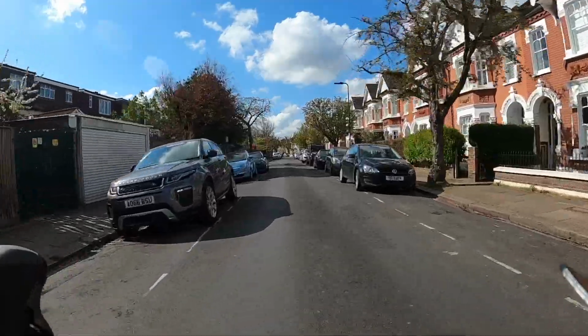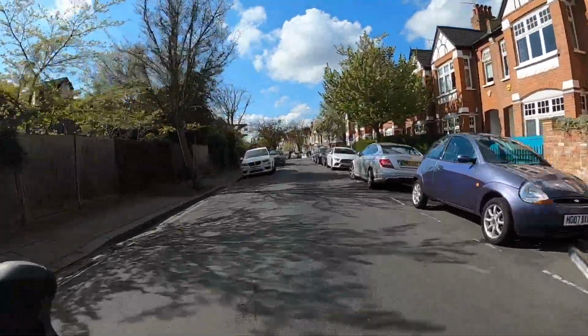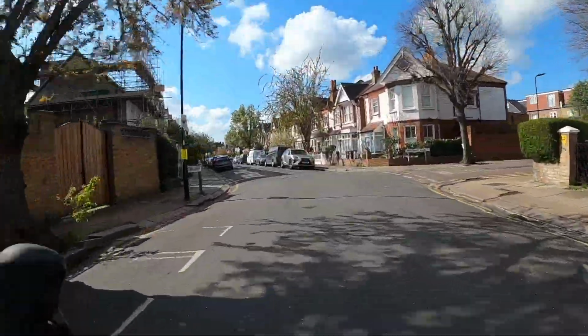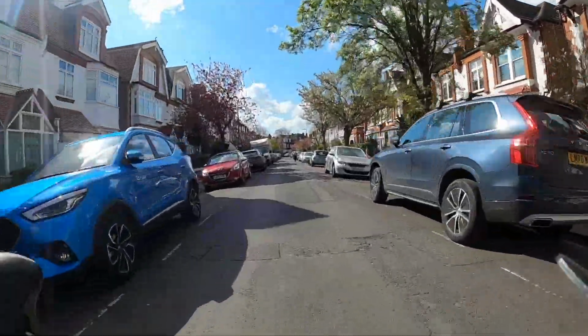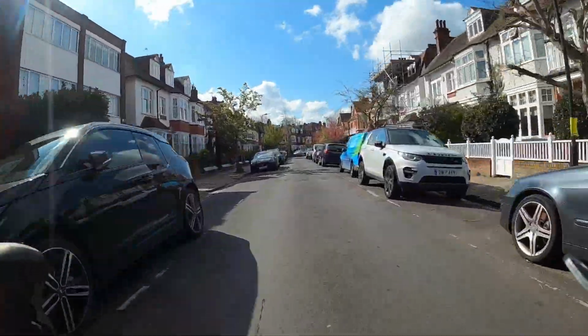It is quite narrow and it does have parking on both sides, which is always a little bit annoying because it can be quite difficult to pass drivers. But generally it's a pretty quiet street and it's only relatively short. At the end of it, we're actually going to connect onto quite a nice footpath again, like the one we came over the playing fields on. So yeah, we're heading for Acton Green.